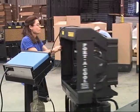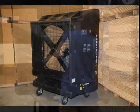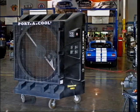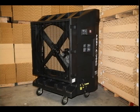The units are portable and are mounted on casters for easy maneuverability. Even the 48-inch model, the largest unit in the product lineup, will roll through a standard doorway with ease. Heavy-duty casters are available as an option on Portacool units as well, and come standard on the 48-inch model.